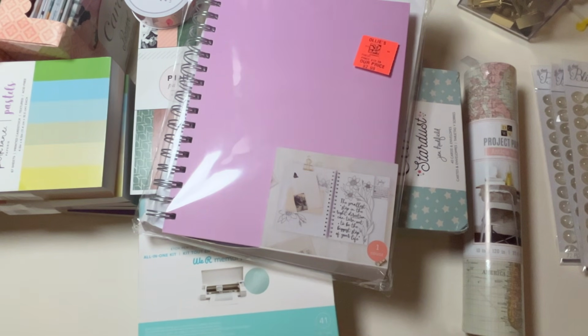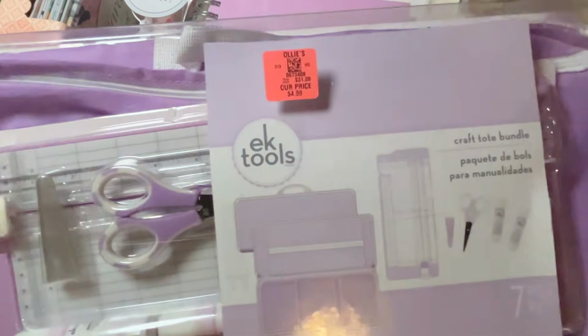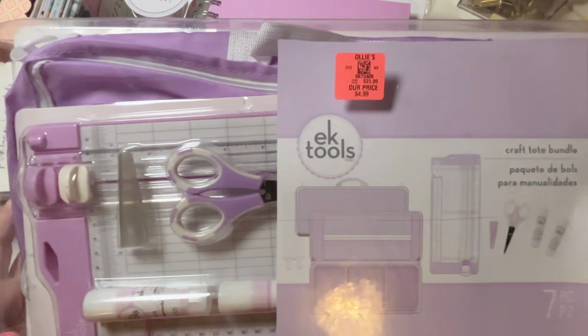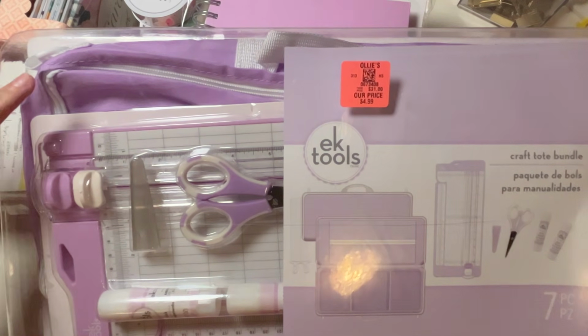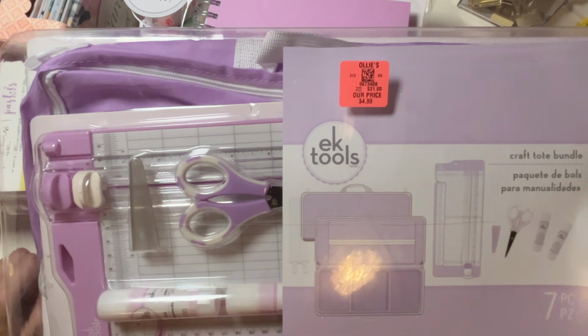The next thing I want to show you is one of the funnest things that I got, I think. Well, not the funnest thing, but one of them. It is a huge EK Tools set. It's called a craft tote bundle. You get the scissors, the cutting board, like a case for it, some extra blades, some glue sticks. I mean, this is so cool for $4.99, you guys, in purple.